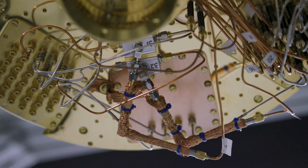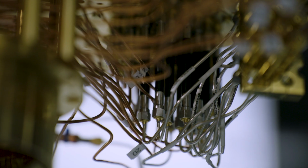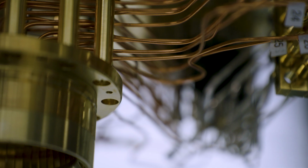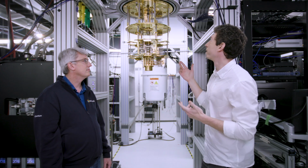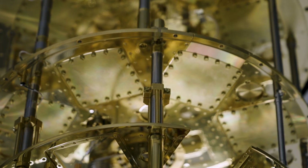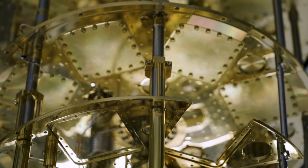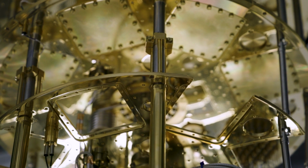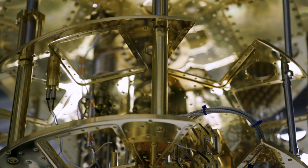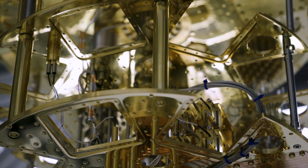And then the rest of what you're looking at is really just electrical cabling to control that quantum device or measure it. One of the things I'll point out, which I think is pretty cool, these amplifiers up here, those were originally developed for radio astronomy. So they're extremely sensitive, work in really cold environments like this one. And now, instead of using them to listen to the stars, we get to use them to listen to our quantum devices. Wow, very cool.